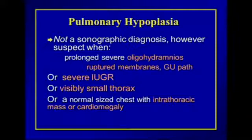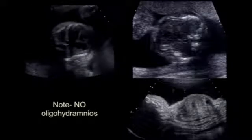Now, pulmonary hypoplasia, this is not a sonographic diagnosis. However, the ultrasonographer can suspect that there is going to be fetal pulmonary hypoplasia when there is prolonged severe oligohydramnios due to either ruptured membranes or some sort of GU pathology. Also, severe IUGR fetuses are at increased risk for pulmonary hypoplasia, or a fetus with a visibly small thorax, or a fetus with a normally sized chest but an intrathoracic mass or marked cardiomegaly compressing the lungs. So let's look at a couple examples here.